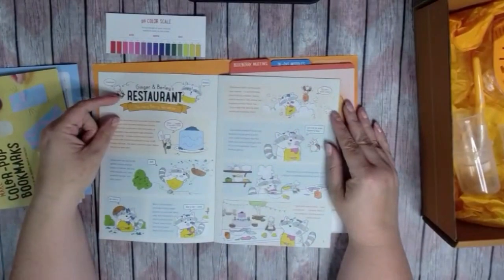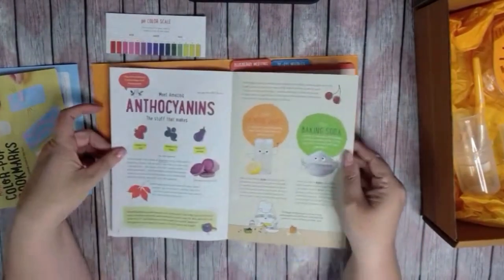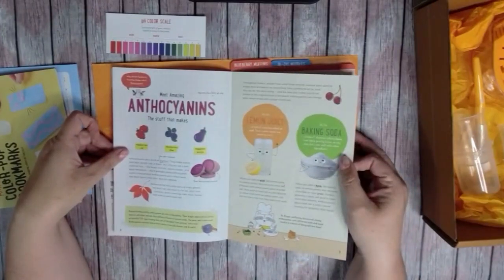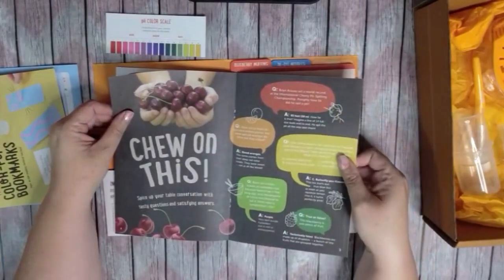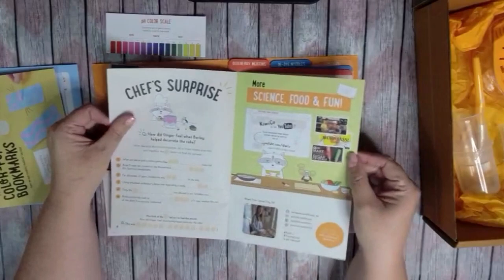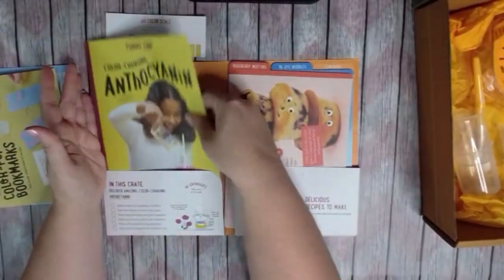We've got Ginger and Barley's Restaurant, the Very Berry Variation. So there's just some, I think it's like a little story or something, like a little comic. And then it gives you some information about how to make different colors for natural dyes. So that's fun. Talks about lemon juice and baking soda. There's some information about fruits. There's a little like word find puzzle kind of thing. And then they give you all their handles so you can tag your projects and that sort of thing.